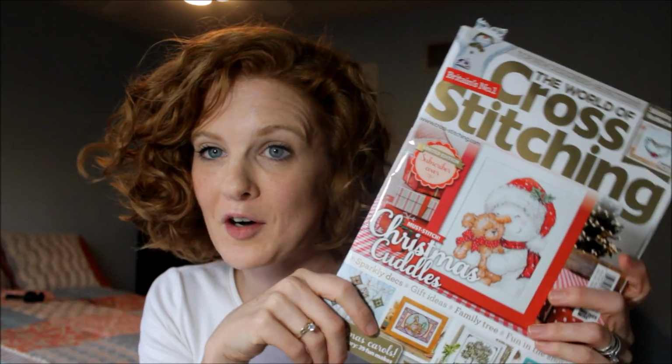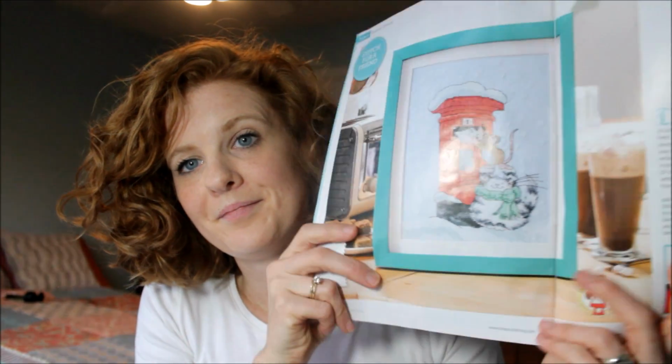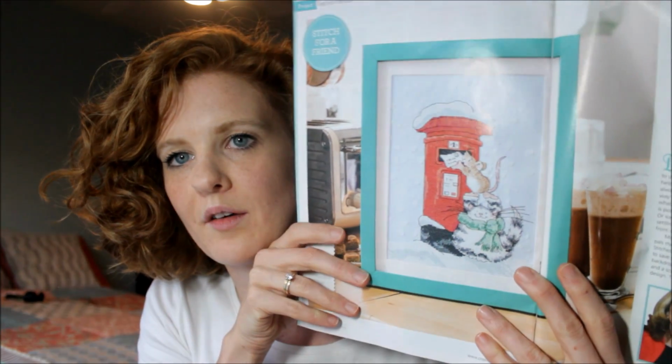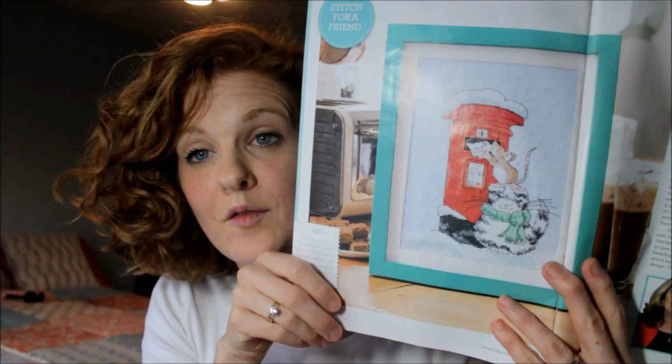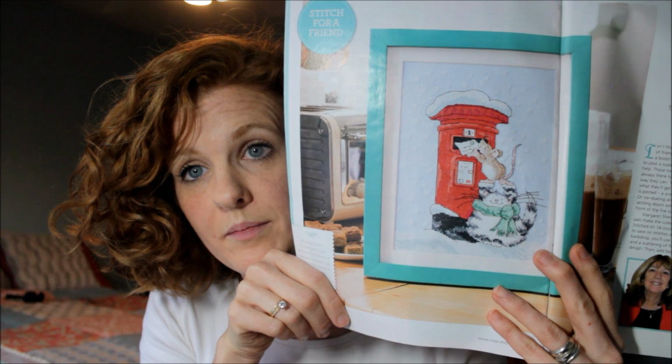I do get the World of Cross Stitching. I don't talk about that, but I do get it in the mail. And I opened this up and I was like, this is the, sorry, I just put that in your face. I can never find the date on these. November 2016 issue of the World of Cross Stitching. This is Festive Friends by Margaret Sherry, and I had to do it.